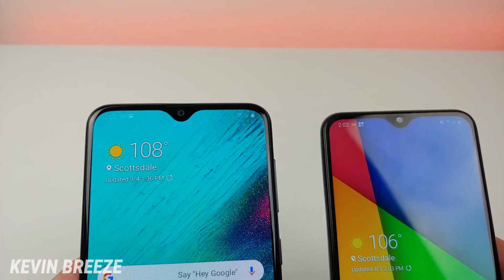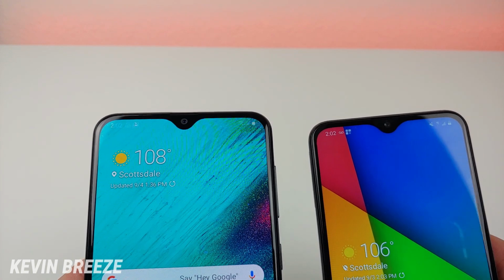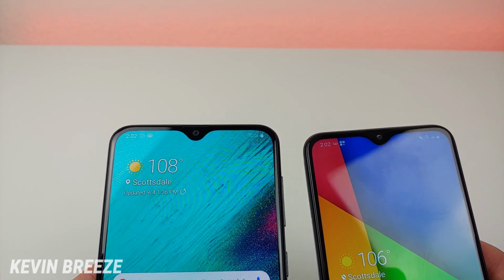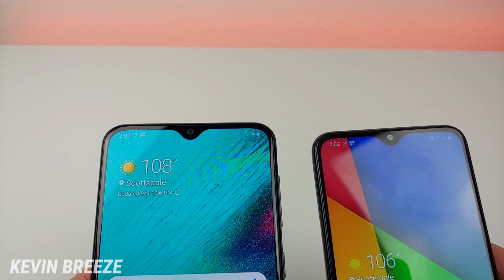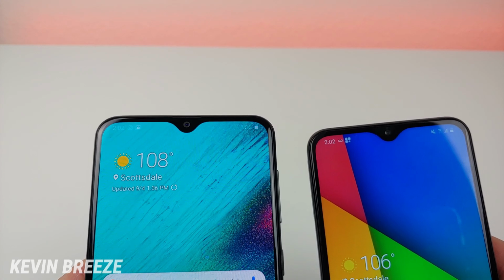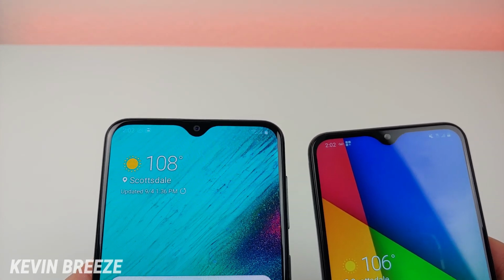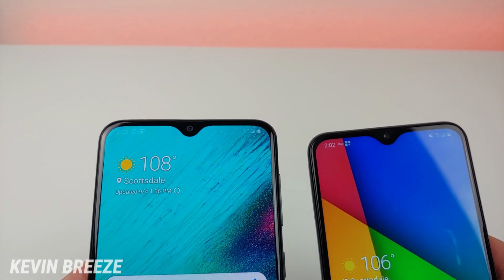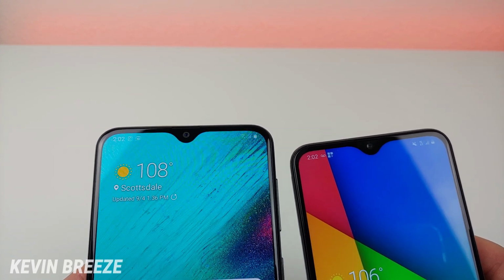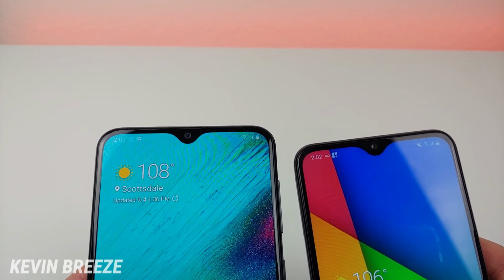Now up top here, both devices feature teardrop notches. This is a thing that we're seeing with many of the new Galaxy A series phones that have come out in 2019, and I'm personally a big fan of it. The reason why I'm a big fan of it is because it's really the best of both worlds. It's giving you a very good screen to body ratio, but at the same time, the notches are very small and do not take up a ton of space like the notches on the iPhone XS, for example.